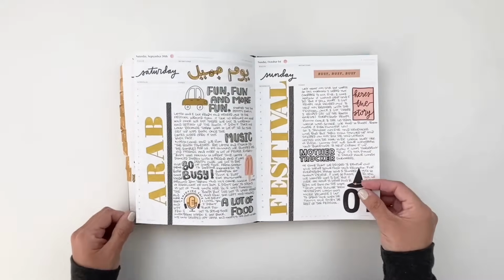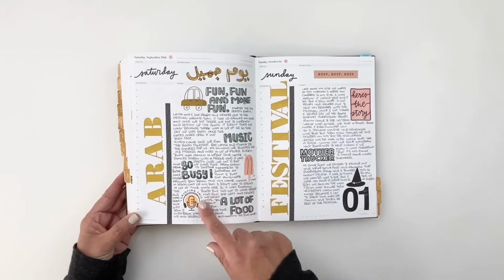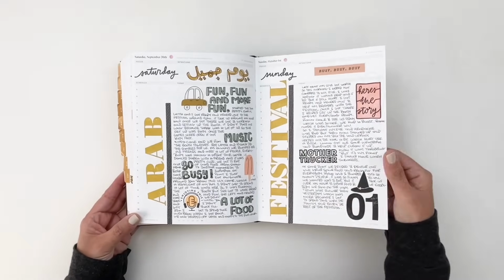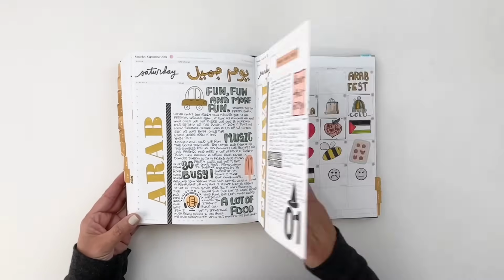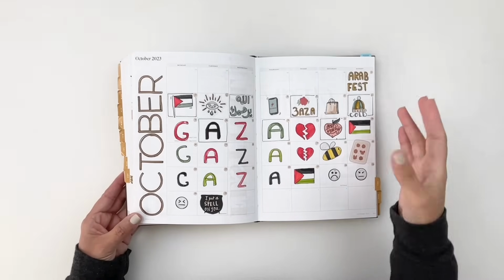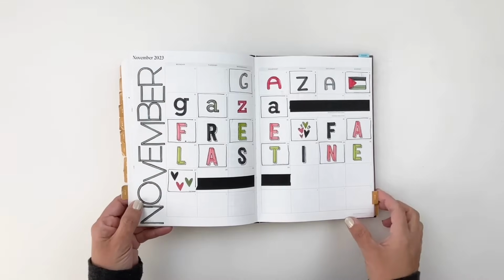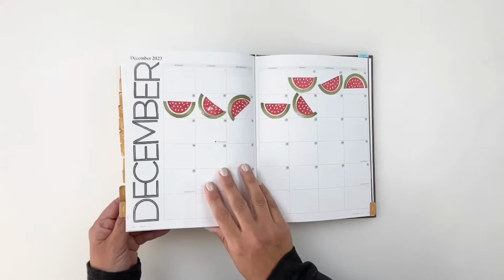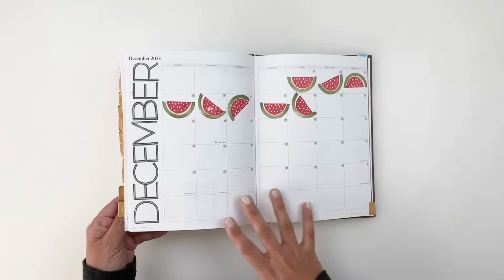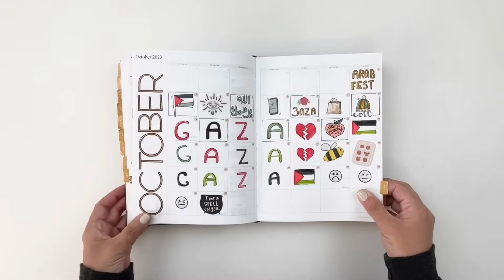So anyways, we are at the end of October, and I was documenting here the Arab Festival. We do this every year. It's a whole weekend, and I love it. So I kind of dedicated those 2 pages for that. And then in October, this happened. And so after that, all my calendars were all representing Palestine. I didn't finish this yet, but at the end of this month, it will just be watermelon or watermelons.